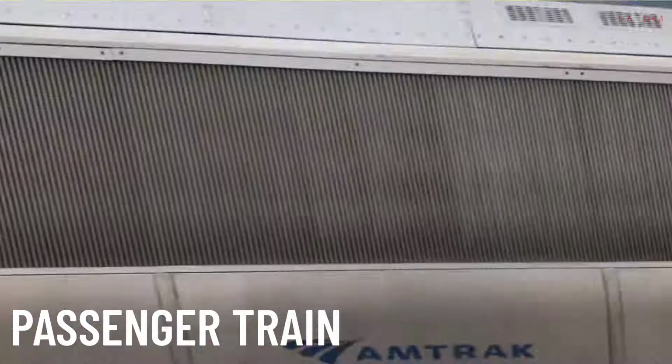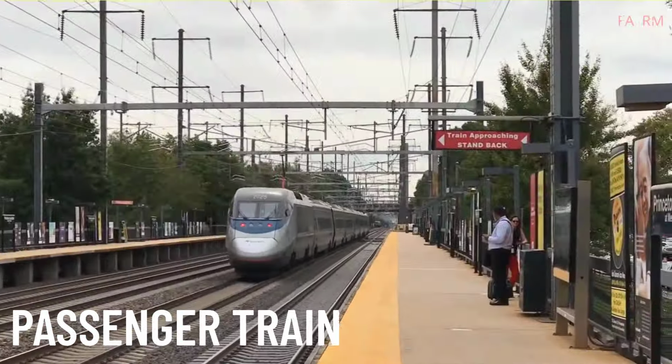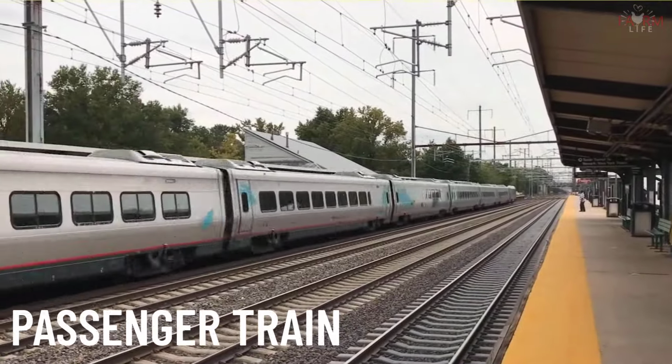Passenger train. Train, a series of connected vehicles running on tracks, used for transporting passengers and cargo.